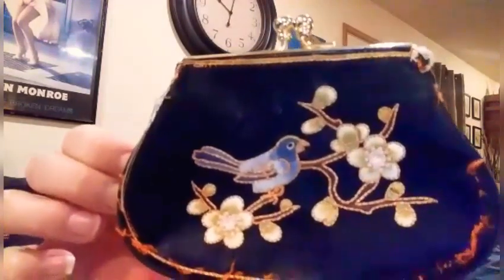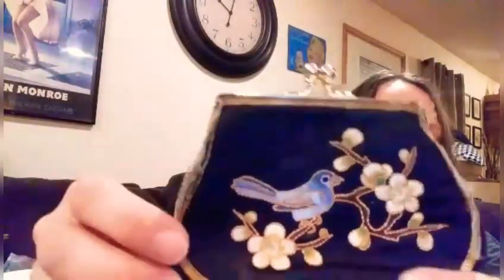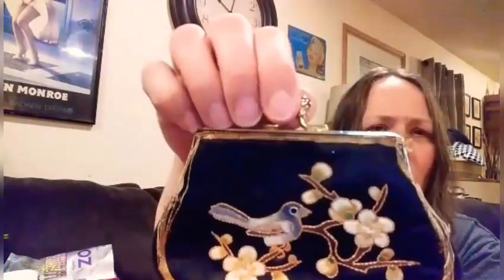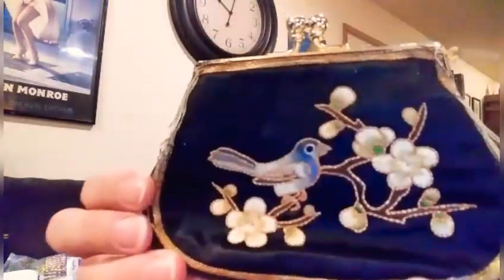But now this is in a little rough shape. I got this little coin purse. You can see how it's in rough shape right there. And then right here, see how it's worn and stuff, but it is old and cute. I just thought this coin purse was adorable. Like I said, it's in a little bit of a rough shape, but it's cute.